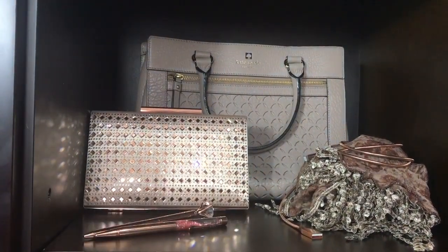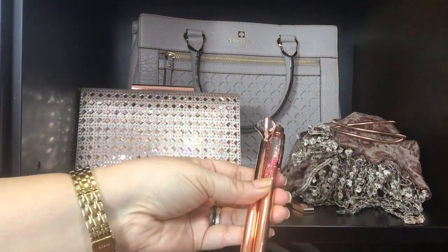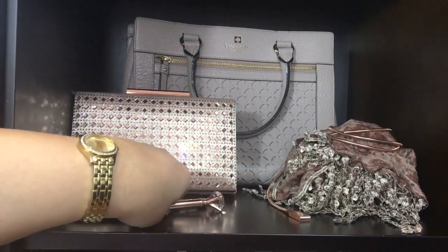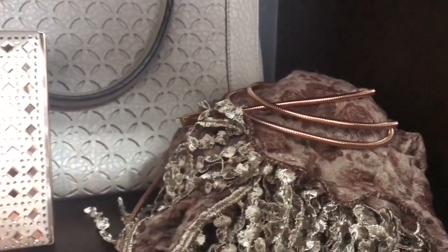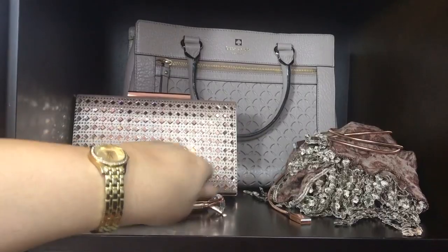You may also have noticed that I always keep a pen or two with most of my handbags because once again, it's all about coordination. I find that it is these little details that take your appearance to the next level. And it takes such little time to match your pens to your bags, but it makes all the difference.